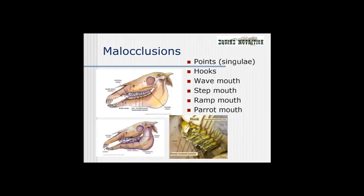So these points get very, very sharp. They can rip ulcers into the cheeks and the tongue of the horse. They can make chewing and eating very uncomfortable and make a horse so that they don't even want to eat.